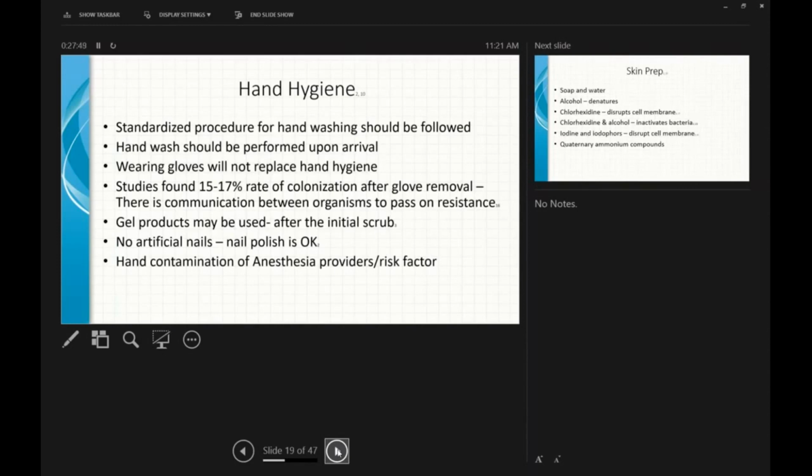And there is communication between organisms to pass on resistance. That was a big study that Maureen Spencer indicated, that an organism that was resistant to certain antibiotics could actually pass its DNA of resistance through the cell membrane into an organism that was susceptible. I recommend very highly checking out her website. Gel products may be used, but only after the initial scrub, and those are your gel antibiotics that you probably carry in your purse. No artificial nails. Nail polish is okay still, according to AORN guidelines. And hand contamination of your anesthesia provider is also a risk factor.